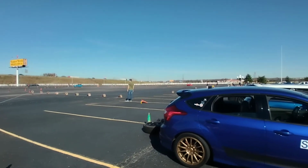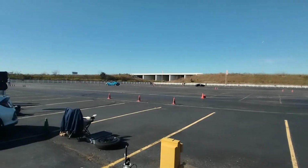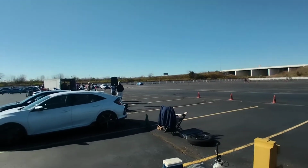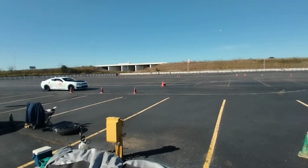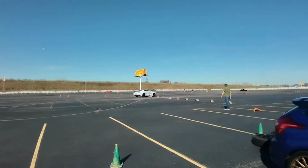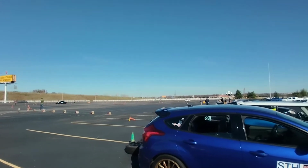Just ain't doing it, buddy. Sorry. Of course, we've got car number 125, Travis Parsley, in the street touring open. Guy in the blue Ford. The blue car right there. He smoked it, man. Lucas Boswell, 48.972, takes over the second spot in XA, in that baby blue Subaru BRZ.